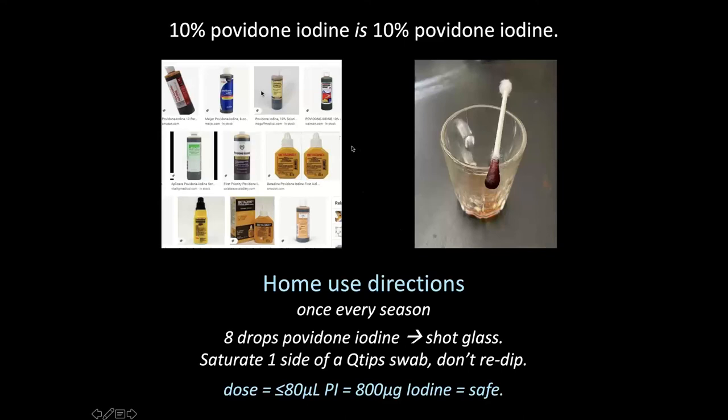And yes, this is any 10% povidone iodine. It can be Betadine. It has to be 10%. What I skipped over is that there were some clinical trials earlier of 0.5% or 1% that did not work. The 10% have all shown an effect as long as you keep doing it over time.